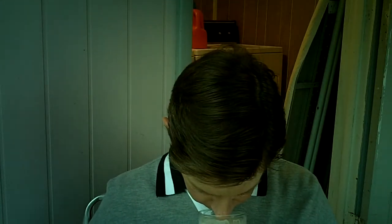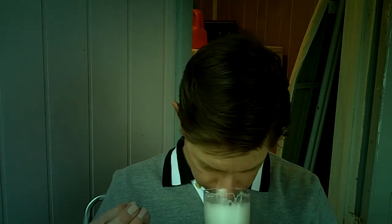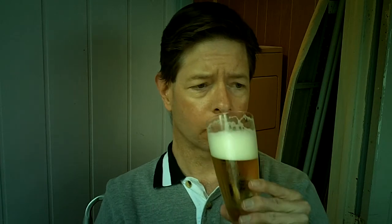Let's go with the smell assessment. You get grain and some sharpness, and I'm guessing that's coming from the hops. You do pick up a little metallic note there. I guess you wouldn't get that in the bottle, but it could be from the metal. They might age it in metal aging tanks. I'm almost certain that they do, and that's where it could be coming from.